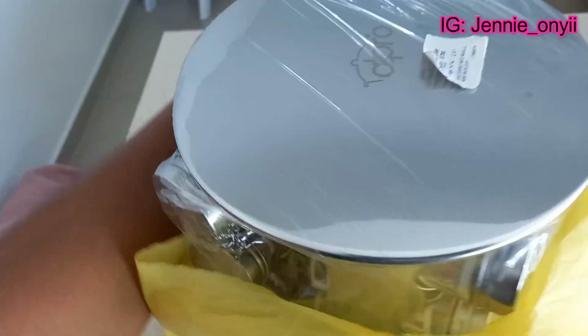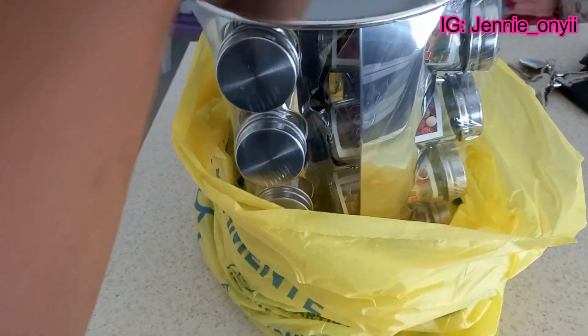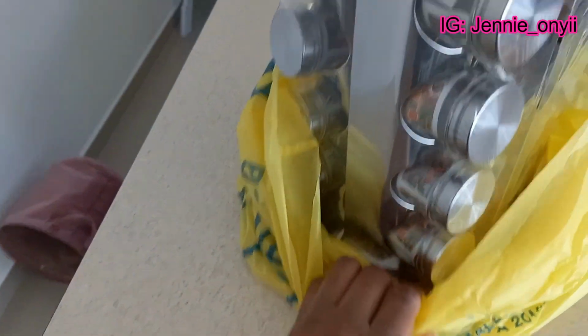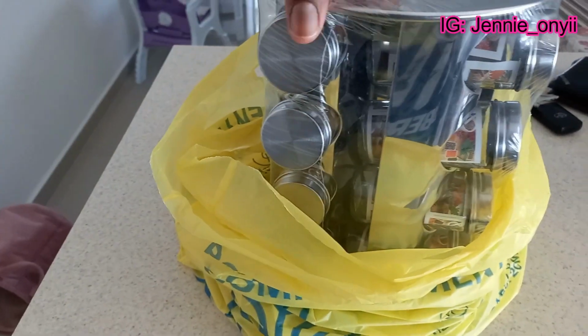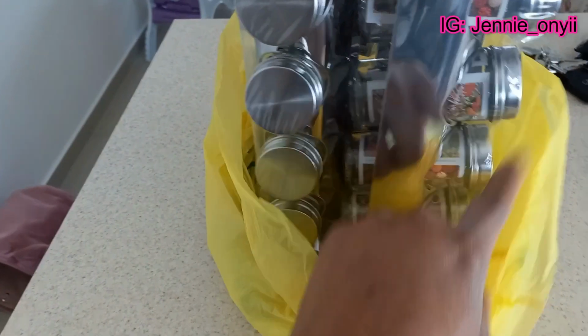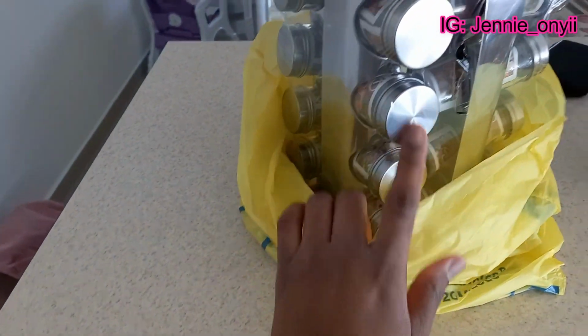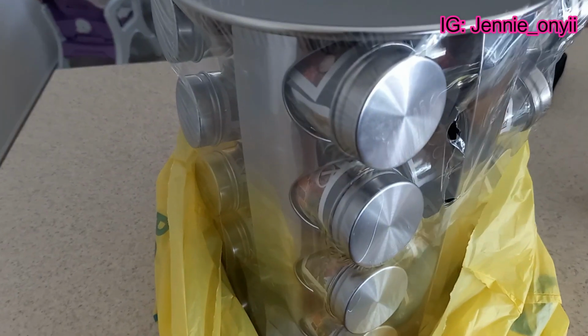Hey guys, good morning. Happy Sunday. So today is Sunday and I'm preparing for church. My food is raving over there. So this is basically what we bought last night. I'm going to be using this thing for my condiments, for my spices. And yeah, it's 16 of them here. We have four. Okay, so that's all.